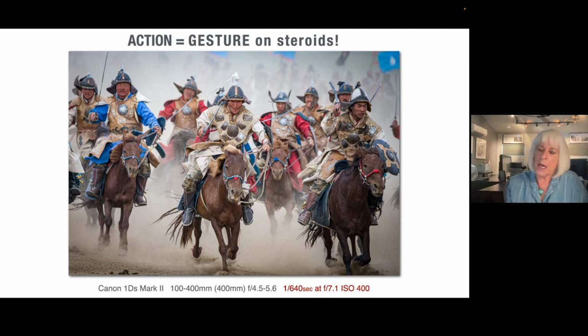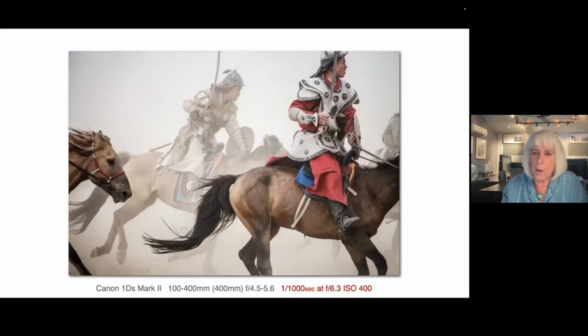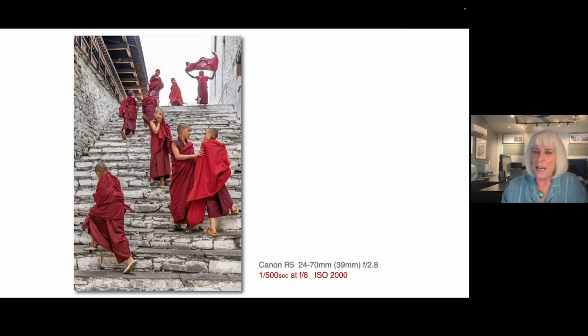And so when action's coming towards you, you can get away with a little bit slower of a shutter speed. They're moving pretty fast, so I have 640 here. But when you're photographing from the side, that's when you really need to up your shutter speed. And I did in this case as they passed me by. And again, look at the atmospheric conditions. Just love the dust and the way it pops the color. I'm just going to keep bringing out color. Of course, monks are fantastic because red is one of the most advancing colors, and it's just perfect.